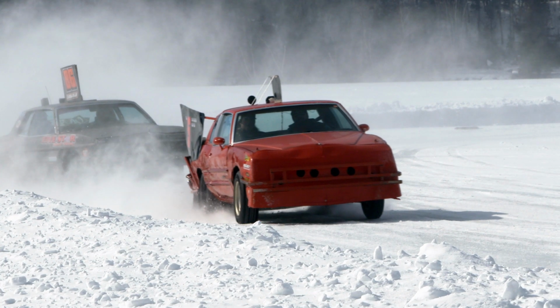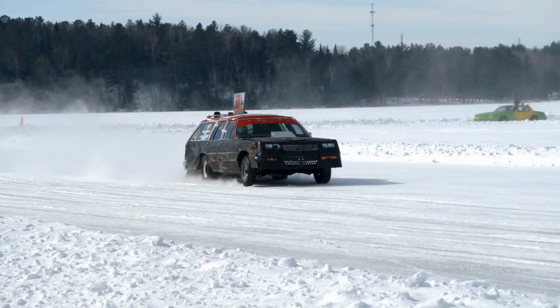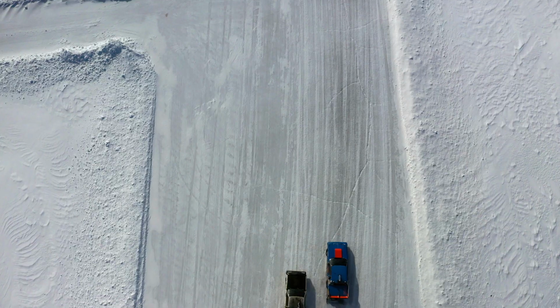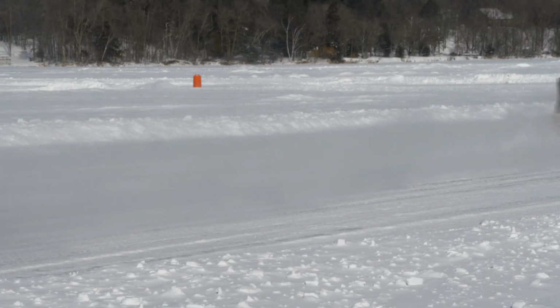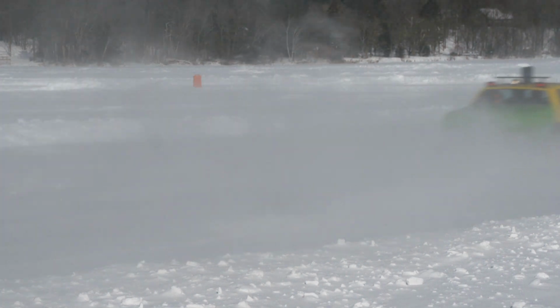The track is pretty slick today. Last weekend down here, we had pretty good hook, but today you got to move around a little bit and search for it. We always show up to take first. It doesn't happen all the time. That's why we call it racing.